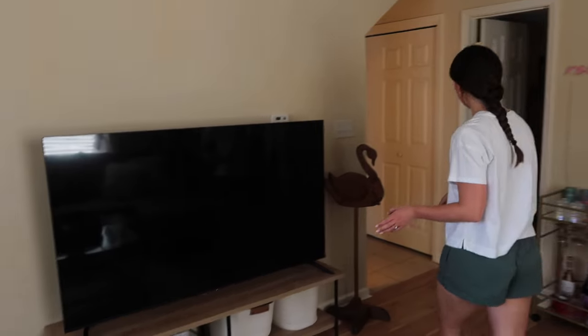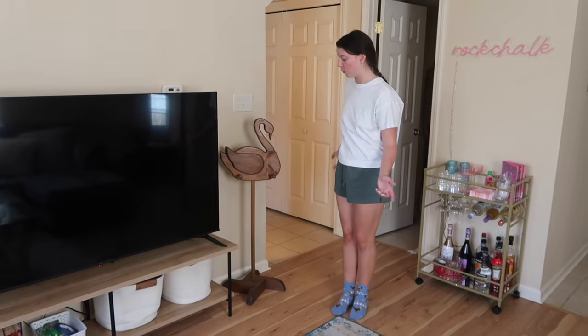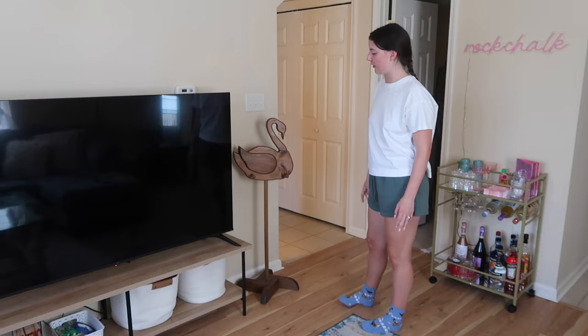Yeah. Obviously, you guys saw the rug. This is a new addition, actually. It's this swan coat rack, I think. We actually just got this today at Salvation Army, and it needed a spot, and now it lives there.